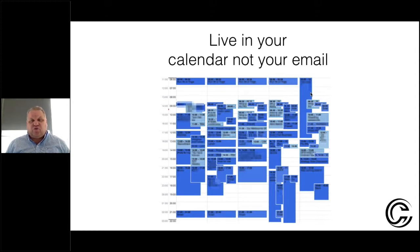Now, if my calendar's all white, which I assume a lot of people's calendars are, then you've got time. You can block out 1 to 2 hours a day, and that's all you really need in a blitz, 1 to 2 hours a day on focused income generating activity to generate your clients. Remember, live in your calendar, not your email.